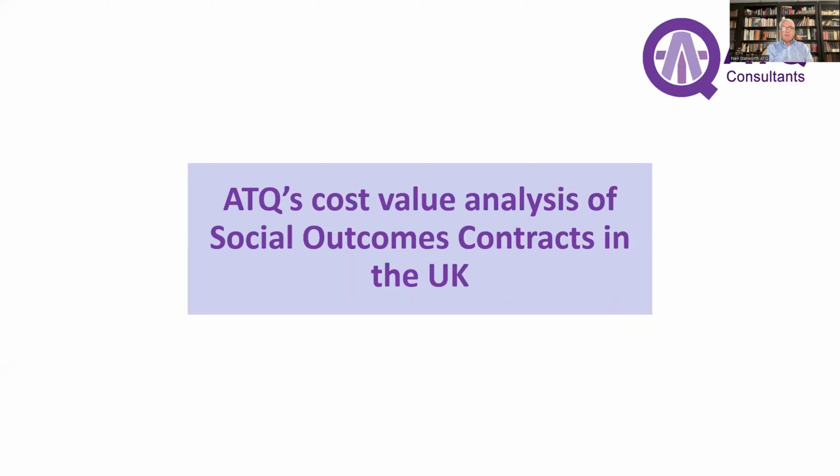One of the things we specialize in is cost benefit and cost value analysis of social outcomes contracts. As David's already said, we, like others, are used to doing this for a single contract or a single group of contracts that all fit closely together. But I want to talk about an exercise we did that covered the entire sector in the UK. Next slide, please.